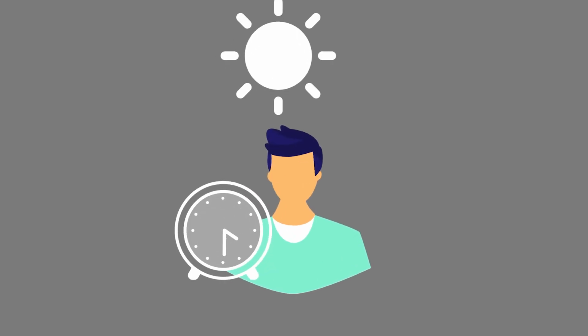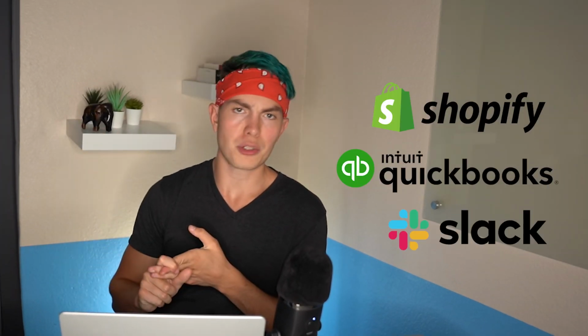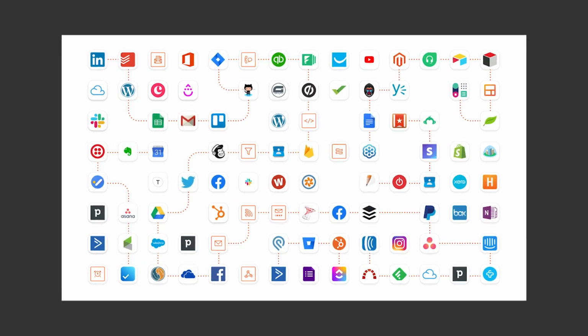So if you're doing a lot of transactions through Stripe, that money can be in your account really quick, and you don't have to wait multiple days for those funds to pass through Stripe and into your account. They've also got Shopify, QuickBooks, Slack integrations, and dozens of others. And anything that they don't integrate directly with, you can hook up Zapier and set up some zaps between Novo and whatever other service you want to use.